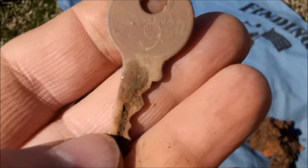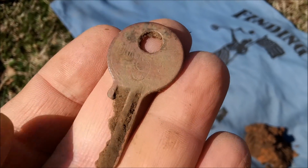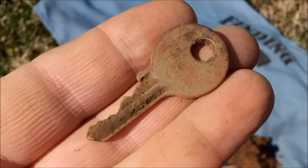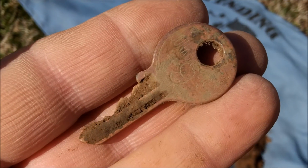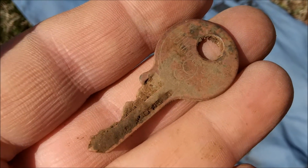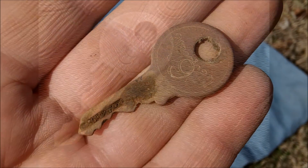Now I cleaned this off. But the reason I like this, one, it's an old key, but two, on the key on this side it says Junkunk Brothers, and on this side it says American, I believe, and it's got a number 9. But the Junkunk Brothers were actually very famous in the lock industry. They were actually the very first ones to invent the combination padlock, and I'm trying to remember, it was 1912, I believe. And I actually found part of one of those not too far from this area. So very cool to find a Junkunk Brothers key, and probably going to be 20s, 30s. So just a nice piece.